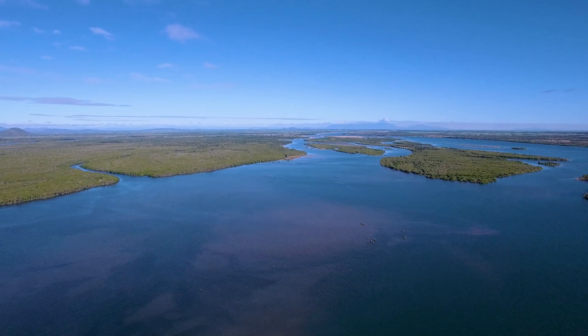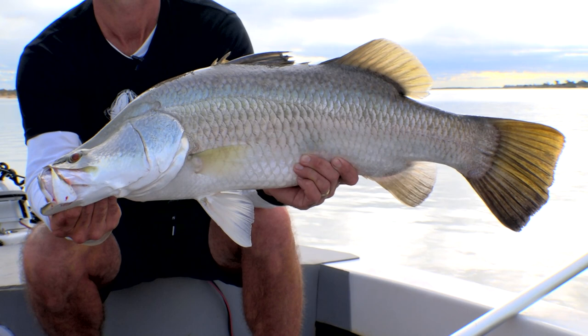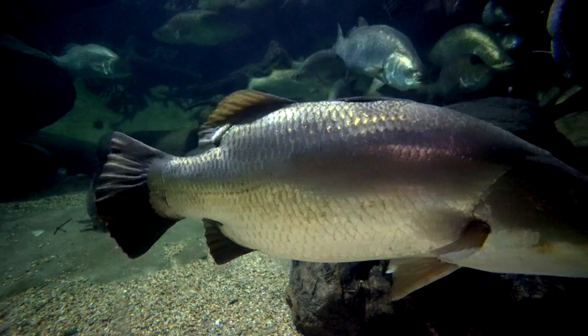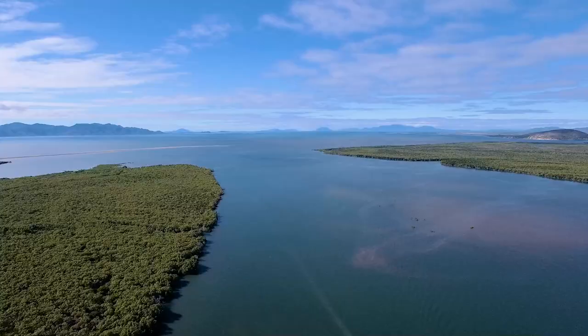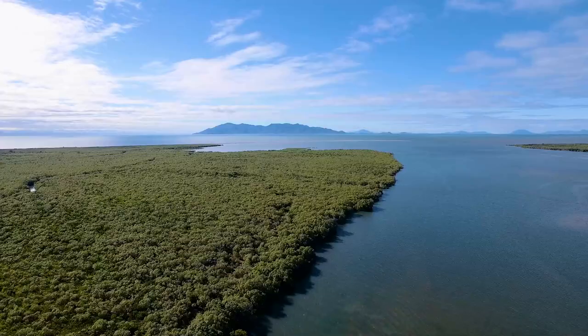Barramundi will live in the freshwater billabongs and reaches until they are sexually matured around 3 to 5 years, or around that 60 centimetre size. At this stage, they are all males. Upon reaching sexual maturity, they head back down to the mouth of a river to spawn. Males will spawn for 3 to 4 years before turning into females. However, this only happens in saltwater environments.